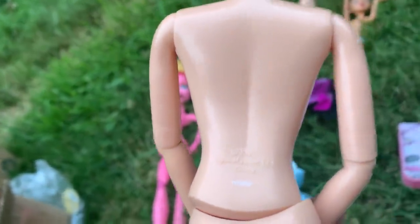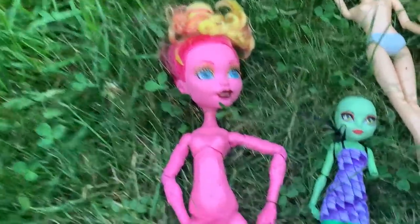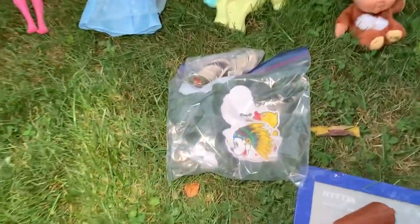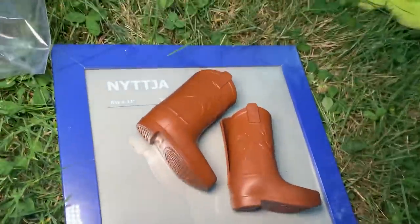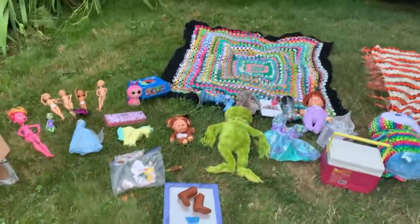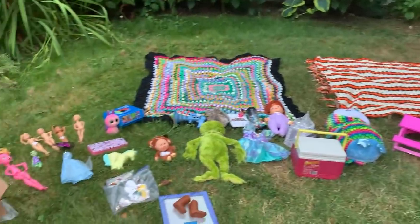Spin Master. So I have to look those up because I'm not sure about them, but we got this big doll. I threw that in on accident. And the Pogs. Just a collection of Pogs. A bag of stickers, a picture frame for a picture that I have, and some doll boots. Holy moly. All of that was $32 and some change.